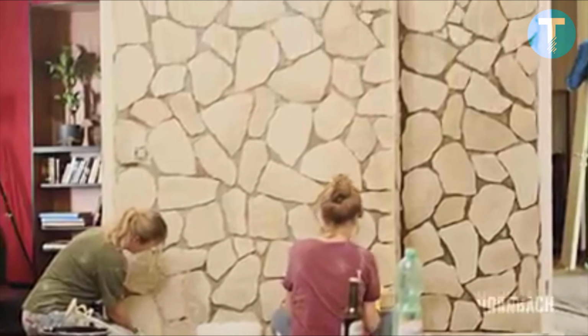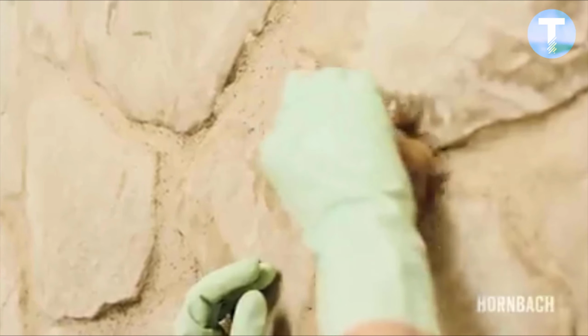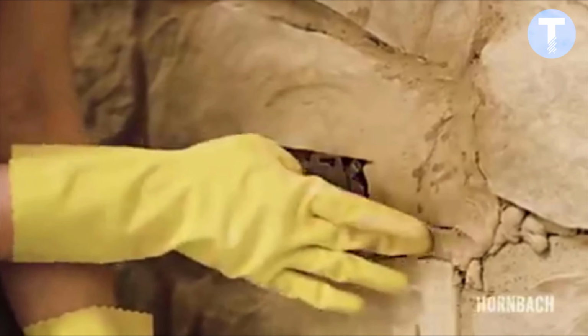The wiring is also managed properly for the safety of the worker. The edge of the wall is also checked. To establish a smooth edge, the worker makes sure that the edge design is consistent with the whole design of the wall.